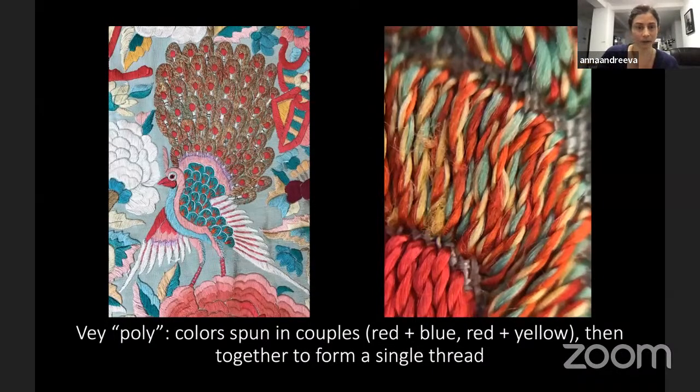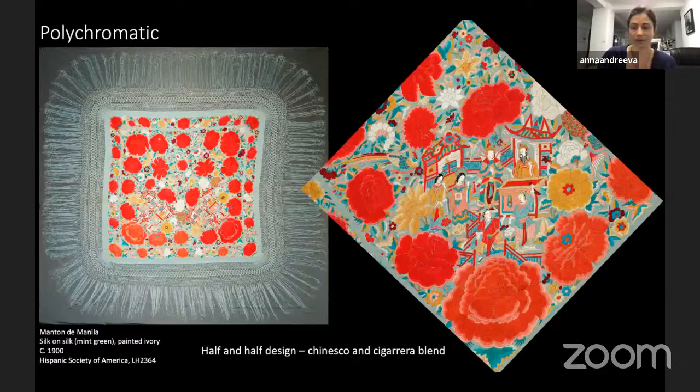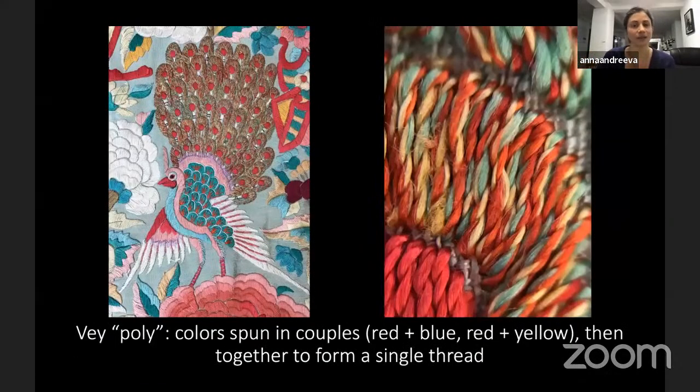So here's a detail from this mantón. It has the peacock with a very interesting tail. It is a polychrome mantón with polychrome yarn in the tail.